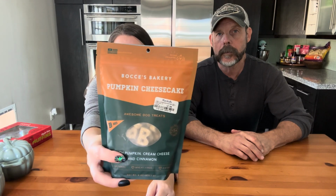Okay, before we start with the human stuff, I have two finds for the dogs. One came from Marshalls, but we really like this brand. I think it's Bocce's Bakery. This is pumpkin cheesecake with pumpkin cream cheese and cinnamon. We're not gonna feed these to the dogs right now, but we'll give it a sniff. It's gonna drive them crazy. We should have one each just to send them on their way. We're gonna figure out a way so you can see whether or not they'll eat them. Spoiler alert, they'll eat them. They don't care. So we'll put those aside for them for a minute or two.